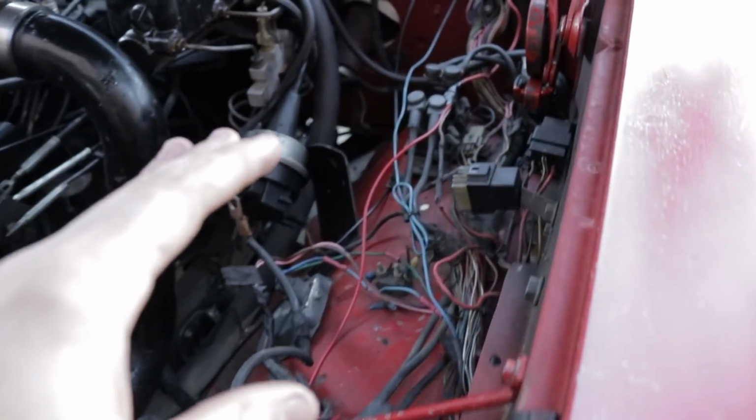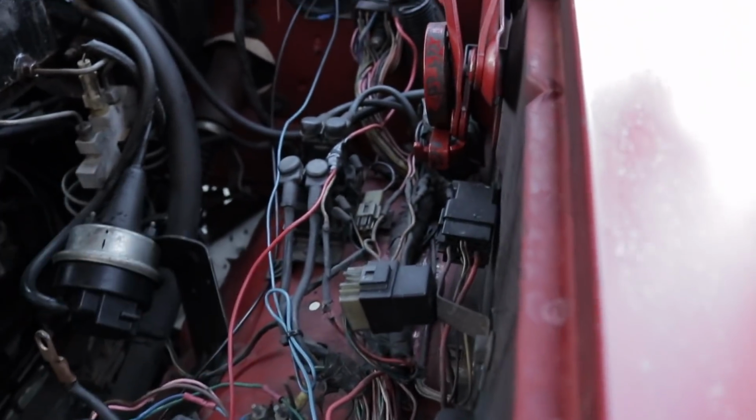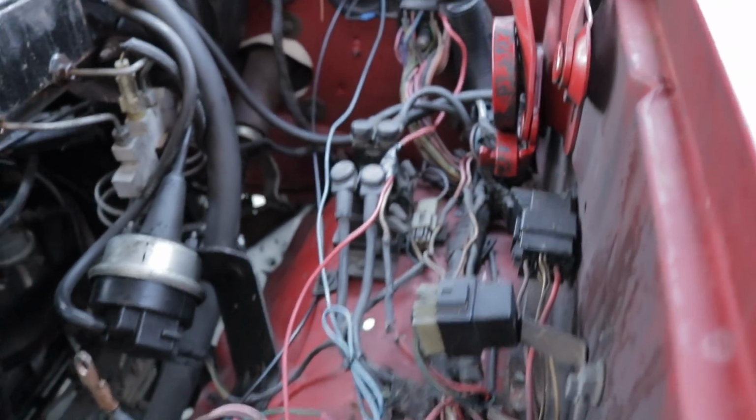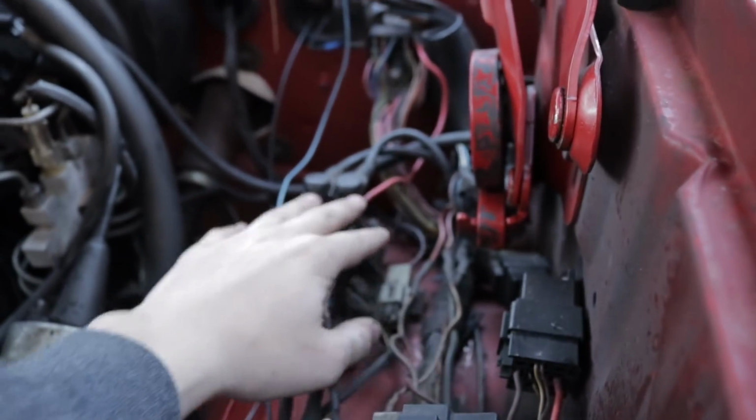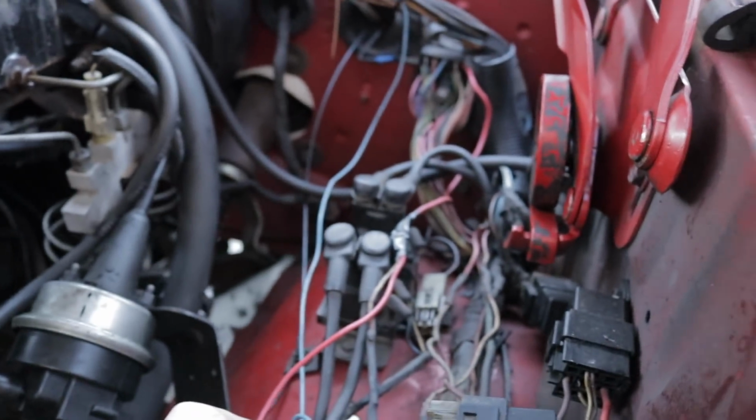And if you guys didn't know, the fusible links, I'm not going to go over it right now, but there's fusible links. I think there's 5 main ones. You guys can see them. They run from the firewall. They run from all these wiring harnesses, and I can't really trace them right now.